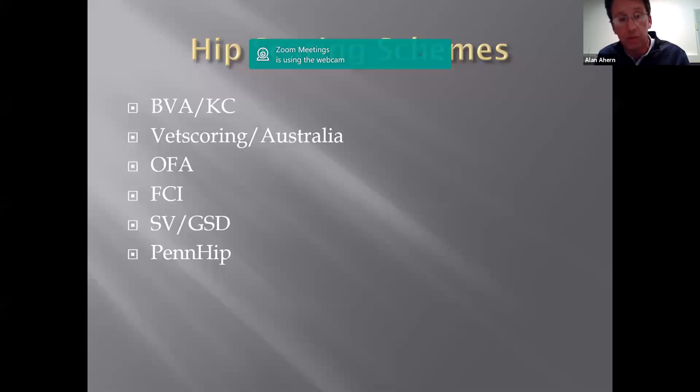The third system we've used is the Orthopaedic Foundation of America scoring scheme. Again, it's fine. There's a European scoring system, the FCI system. Again, I haven't used that one, but it's widely used in Europe. For people that show German Shepherds, there's the SVGSD or GSA system. I'm on the panel for that, and we use that. And then finally, there's the Penn Hip system of scoring hips.